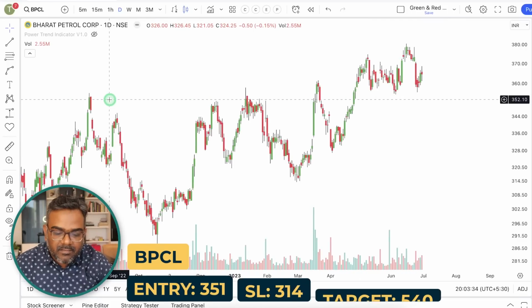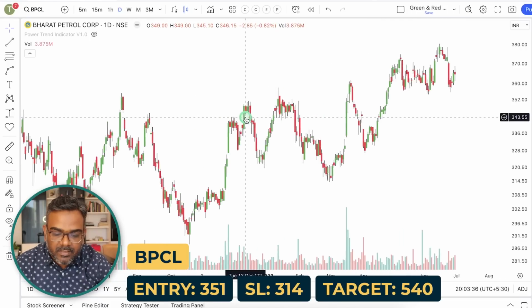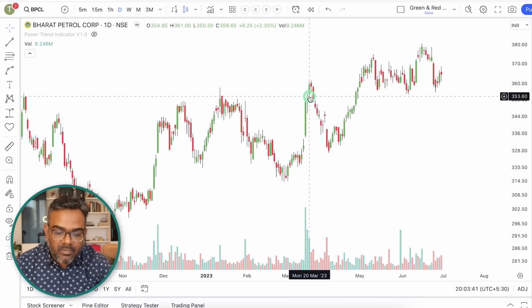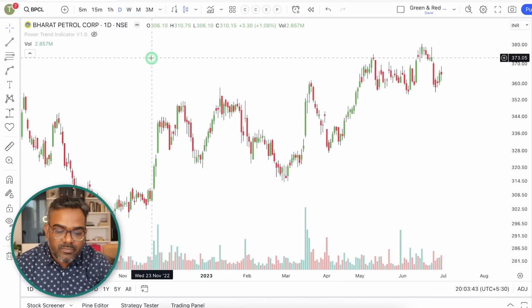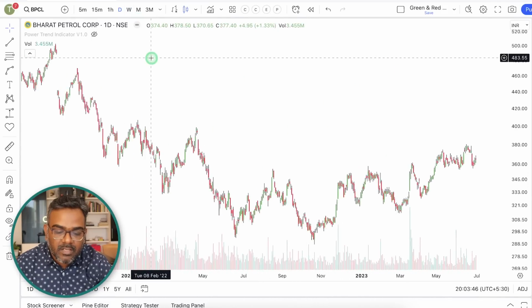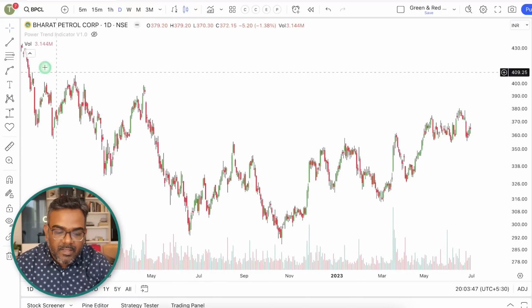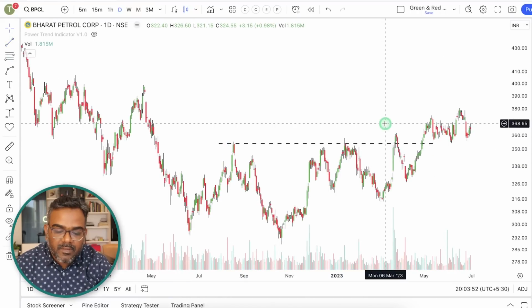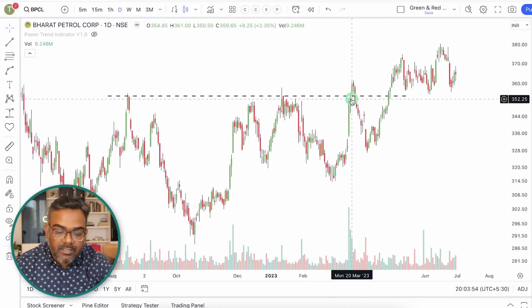So BPCL is something I covered on the 19th of March, so it was somewhere around here when I was seeing a large base breakout, right? What happened in BPCL on this day, that is on Friday 17th, is we were having a large base breakout. Now, the stock was in a very long consolidation, and then we were seeing a breakout from here. After this breakout, on Monday the stock did move very well, and then the stock kind of retraced all the way. Now, our stop loss was somewhere around here.